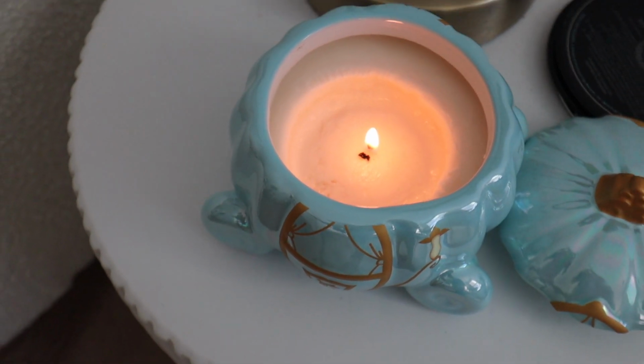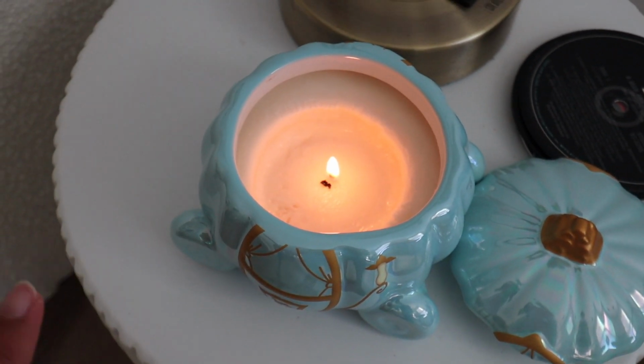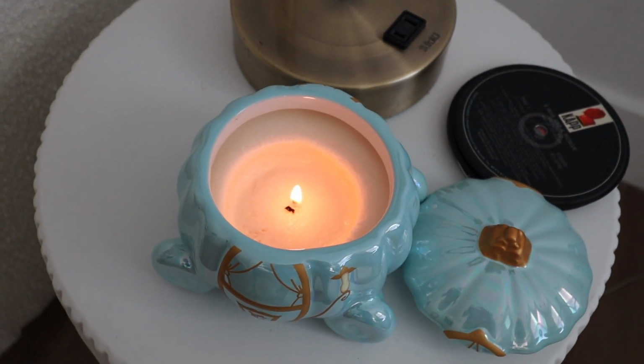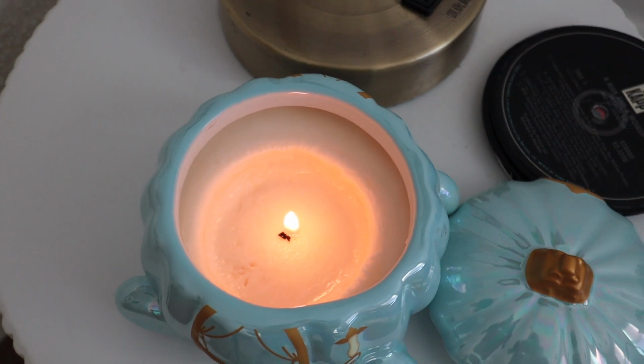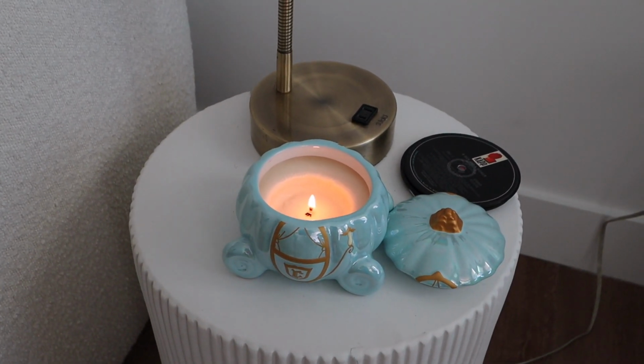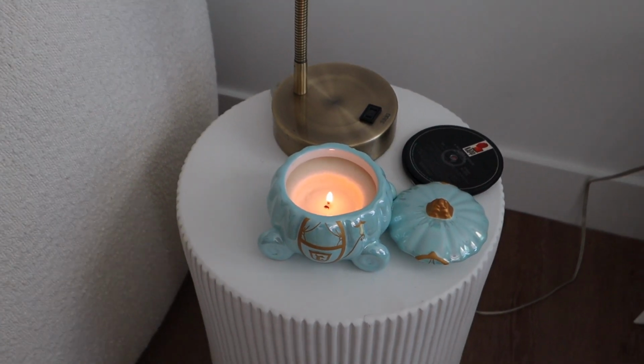I know that you're not supposed to have this memory ring in your candles. I swear I let this burn for like 4 or 5 hours the first time I burned it, and it still did not give me an even burn. So I promise I'm trying to have good candle care, but it just didn't happen.